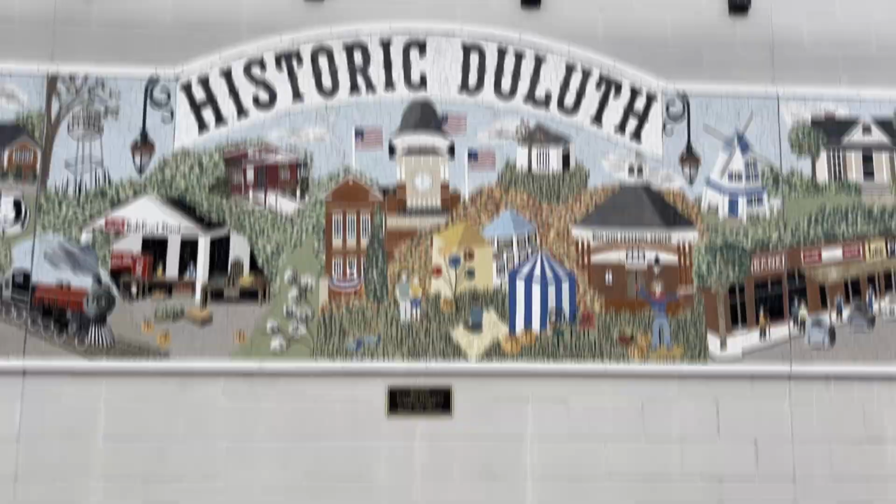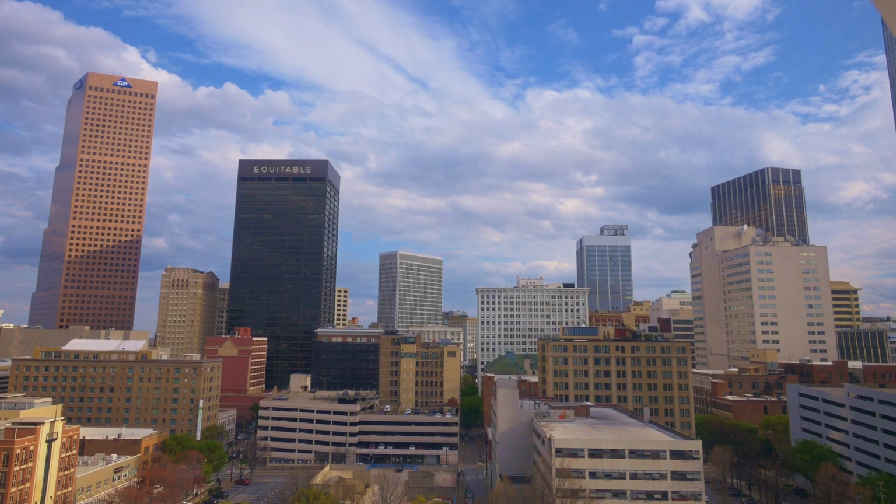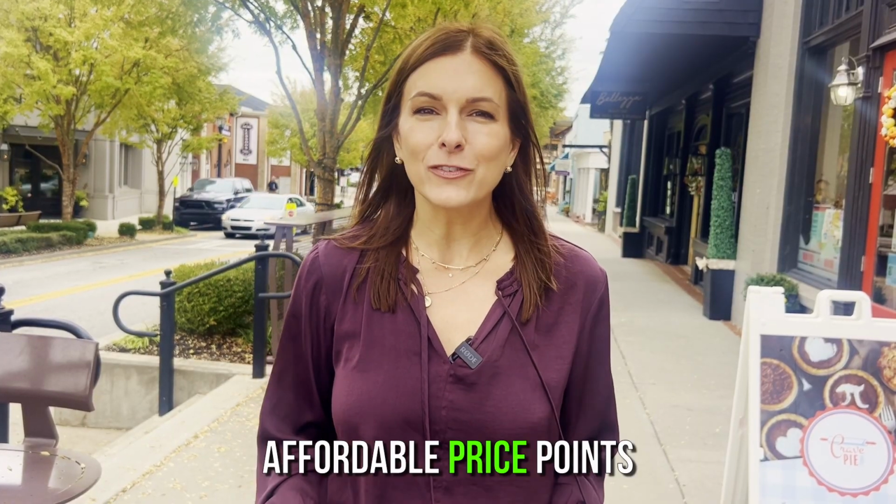third largest city. It's got a really charming downtown area, as you can see, and you've got really great access to Atlanta, a highly diverse population with great access to many Korean and Asian businesses. And you have a really affordable price point here, more so than some of the neighboring cities.